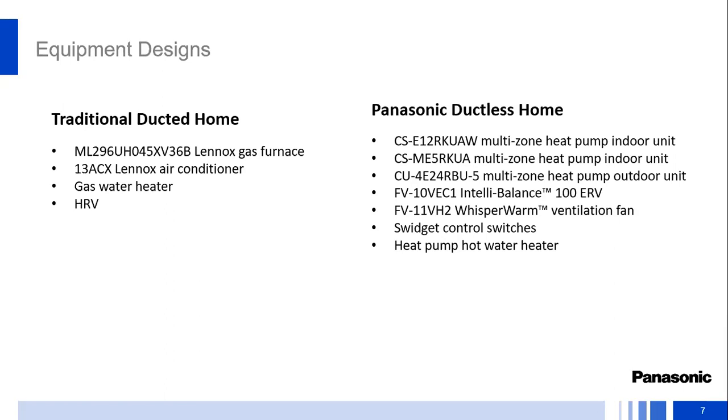One thing that is exclusive to Panasonic is our Swidget control. So when we talk about a healthy, safe, energy efficient space, we can now tie in the smart space, and that's really key. I won't get into it too much, but it's a set it and forget it approach to your ventilation and indoor air quality strategy. And then there's a heat pump hot water heater that's not Panasonic, but we wanted to make this all electric as opposed to your gas water heater, gas furnace and then your HRV. So that lays out the design between the two homes that we're going to compare.